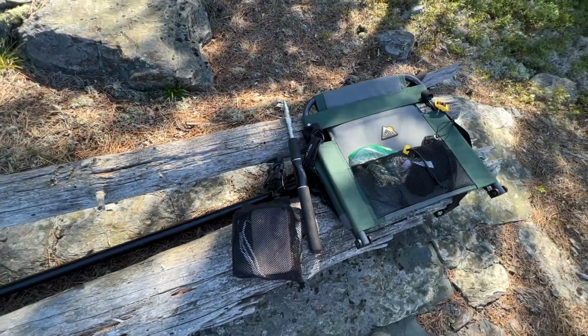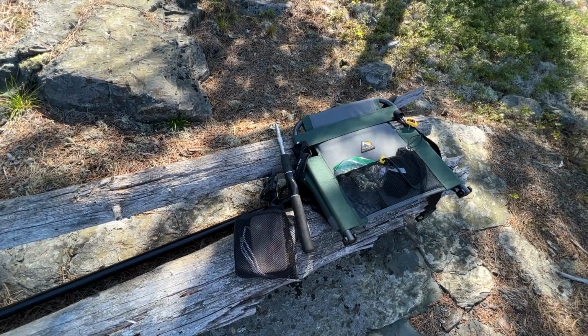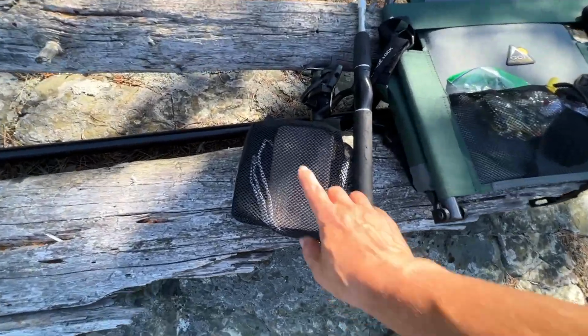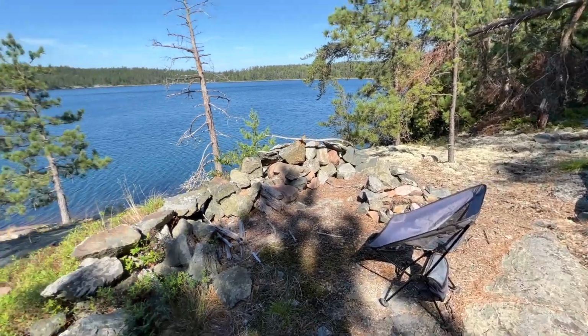So I brought the fishing rod up as well. That is generally tied to the thwart of the boat, and that just stays there while I portage and do everything, and I just untie it when I use it. And then I have my fishing kit here. So right now what I think I'm going to do is sit here in my chair and have some lunch.